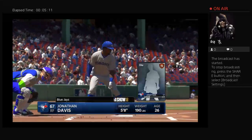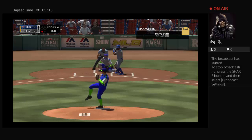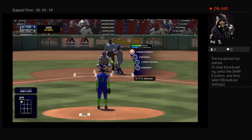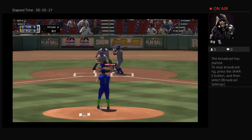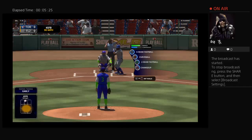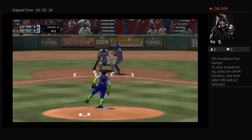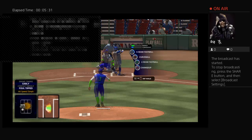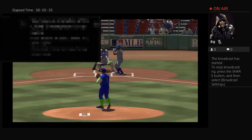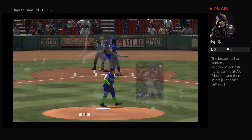So stepping in, number 67. He readies for his first plate appearance. Takes a high fastball for a strike. Tries to drop one down here, but he misses. Strike two. Here it comes. And now he'll foul this one off as well to fall behind here. No balls and 2 strikes. Had him fooled as he swings through the curveball.